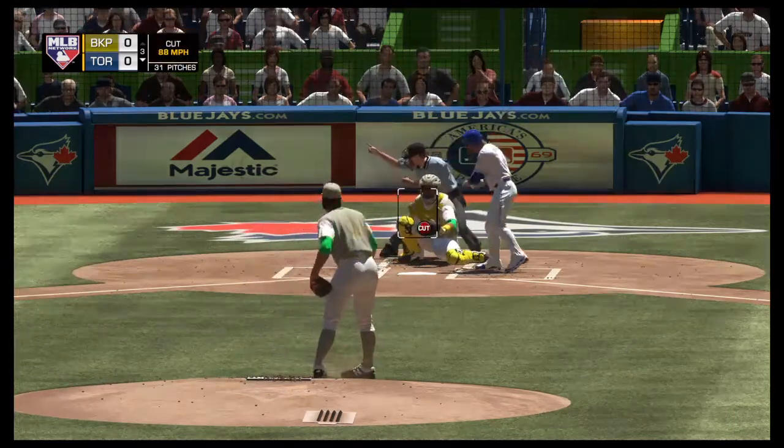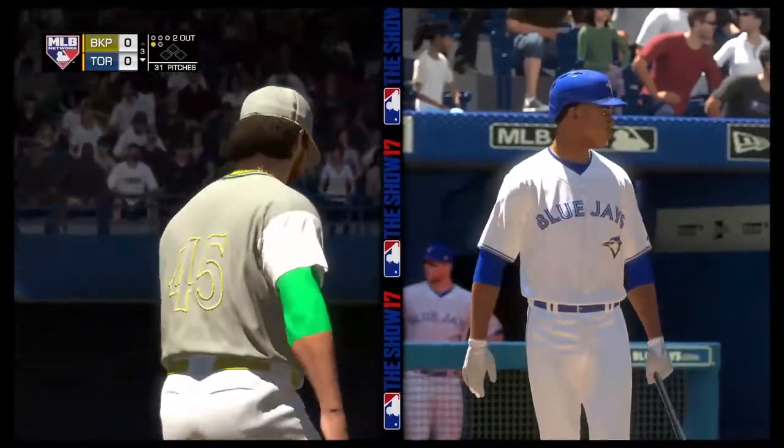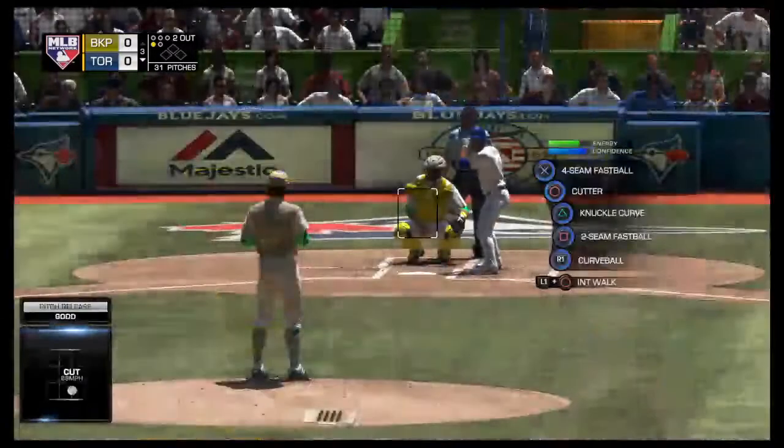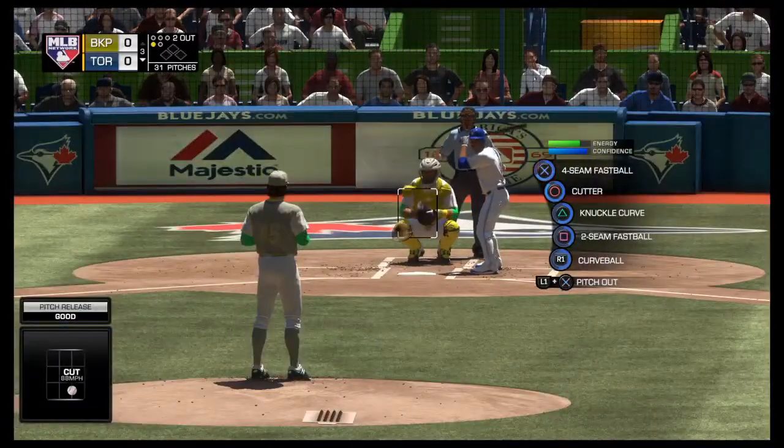In my opinion, man, The Show takes the best look at a baseball game, down at the knees for a strike. Of course, it's the only one at the moment. It's the only one, but The Show, man, it's sick this year. The pitching is so accurate.